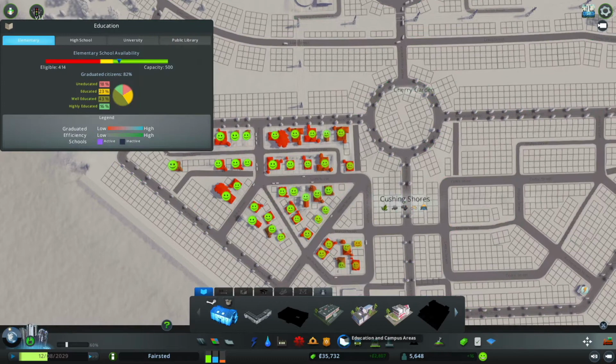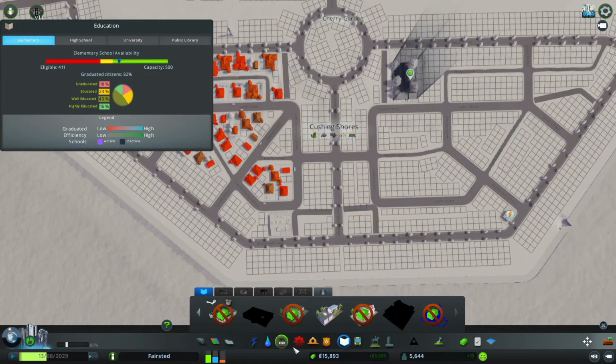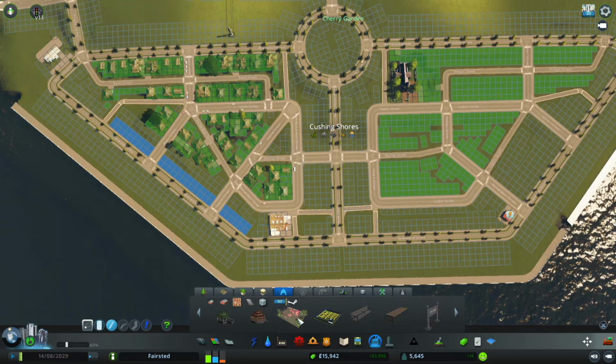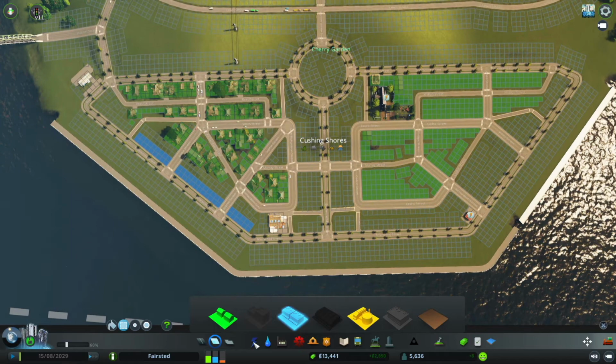Okay. And then, of course, we need an elementary school, but I'm going to use our little church. Where do I want to put you? Yeah. Let's go here. And then, do we have enough money for... Running low on funds, but we're making it work. Okay. All right, we've got zoning there. Let's get this power hooked up.